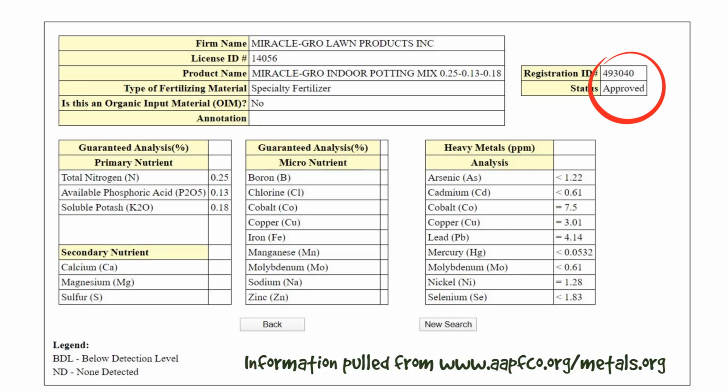So I followed the website and I got online. The first one we're looking at is Miracle-Gro. You can see that their status was approved. Total nitrogen is 0.25%. Available phosphoric acid came in at 0.13%. And soluble potash came in at 0.18%.